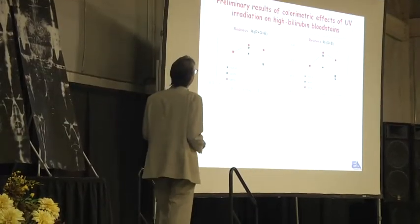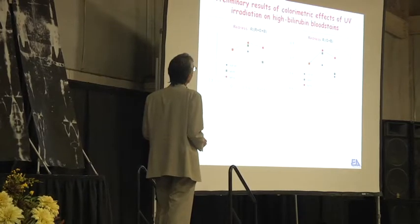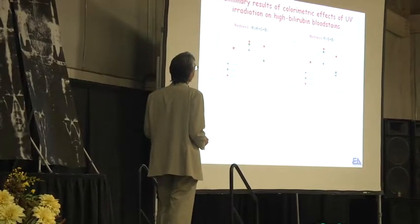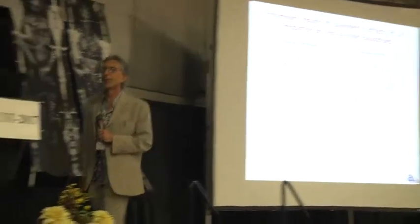So what happens? This is the initial, not irradiated value, the not irradiated blood, which has a redness of, say, 0.68. After 1 day of irradiation, both laser and lamp increased the redness very much. The control sample, of course, has the same value. But after 4 years, the redness of the laser irradiated blood stains reduced very much, almost at the same level of the not irradiated blood stain. On the contrary, the lamp irradiated blood stain maintains a much higher redness content.